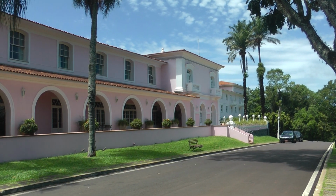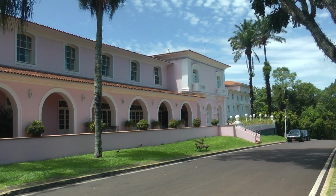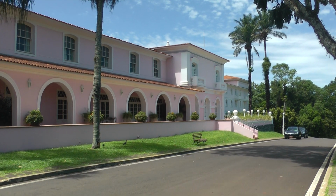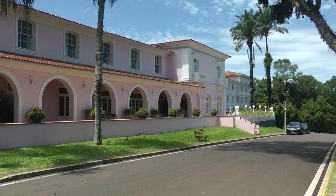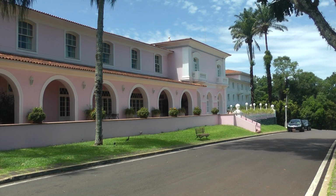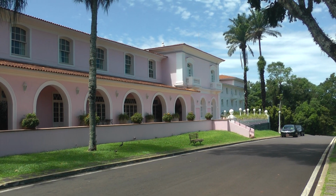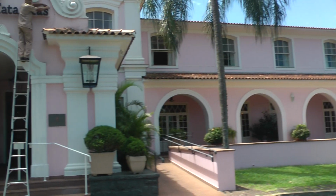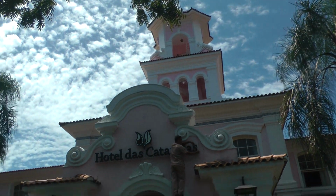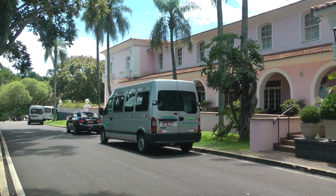So this is the front of the Belmond das Cataratas in Portuguese style. It was built in 1958 but renovated at a cost of, I think he said something like $30 million in about 2000. The one thing I notice is that very few rooms have a balcony. I can only see 4 rooms at the front here which have a balcony.